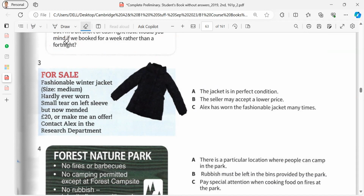طيب, the next one. For sale. Fashionable winter jacket. Size medium. Hardly ever worn. Small tear on left sleeve, but now mended. 20 pounds or make me an offer. Contact Alex in the research department. Clear? Yes. طيب. What is the message here, يا نواف?